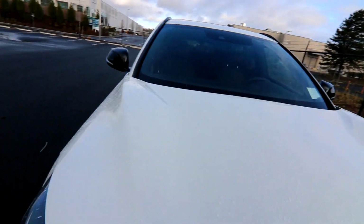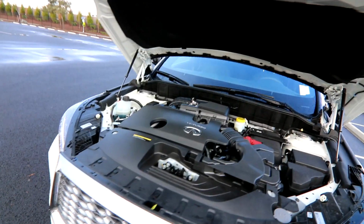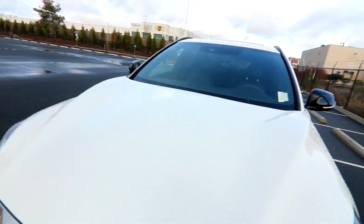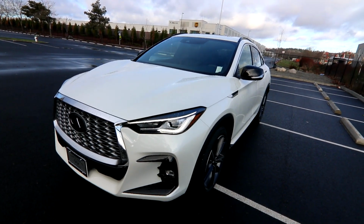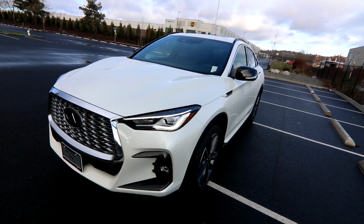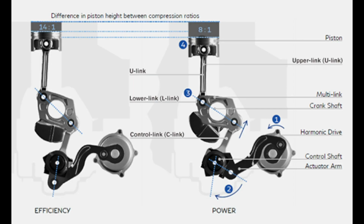For an engine, we have a revolutionary variable compression engine that Infiniti has worked on for a very long time. We first saw it arrive in the QX50 when it was redesigned for the 2019 model year. It can mechanically change the compression ratio on the fly. For instance, if you're just cruising along and don't need full power, the car can tell, so it'll have a 14:1 compression ratio, which will calibrate the engine for maximum fuel efficiency. It has class-leading fuel efficiency, up to 28 miles per gallon on the highway, rated by the EPA.